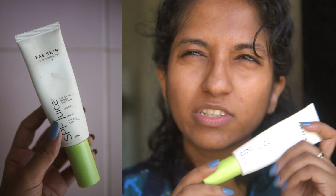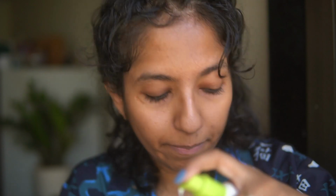Now, the most important thing for skin prep is sunscreen. And I'm currently using the Fair Beauty SPF Juice SPF 50 PA+++ sunscreen. You guys did see the UV index, right? It's important to use sunscreen all the time, but in this season it's really important to protect yourself.